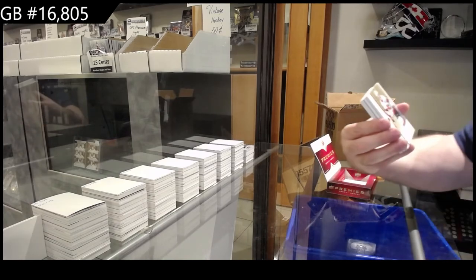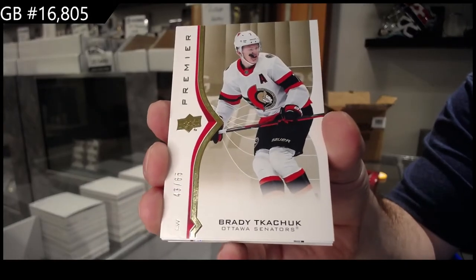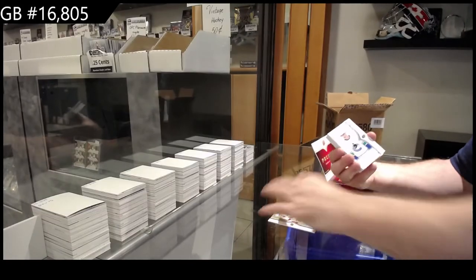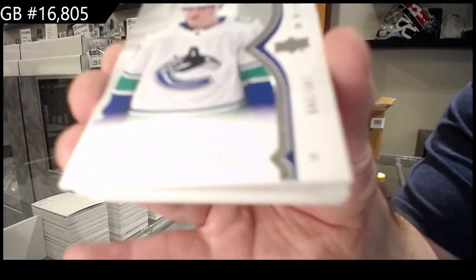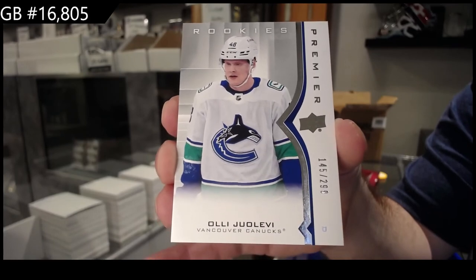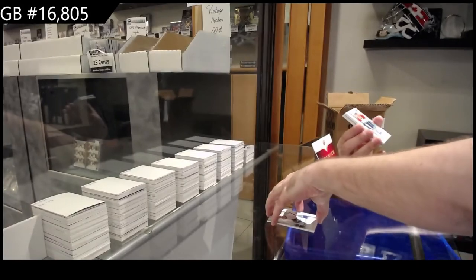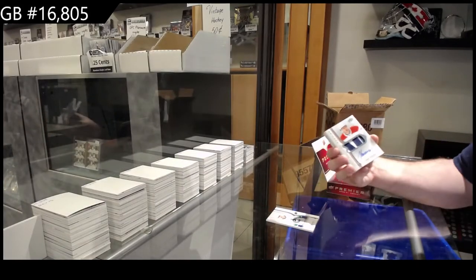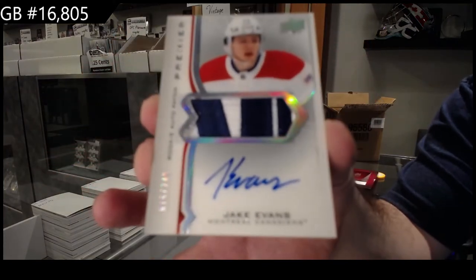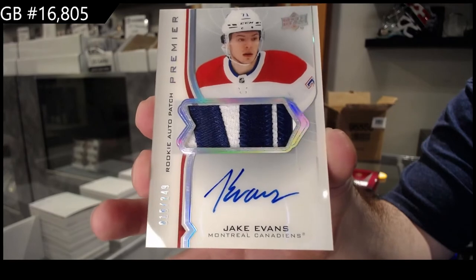We've got for the Ottawa Senators Brady Tkachuk gold base to 65. For the Vancouver Canucks to 299, Joel Levy. For the Montreal Canadiens, 249 of Jake Evans. 249 Evans.